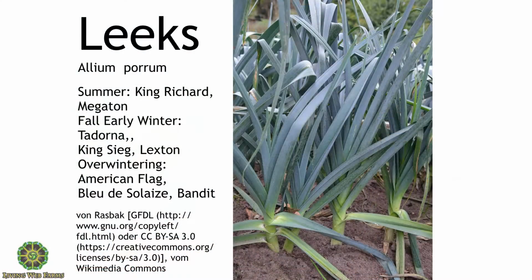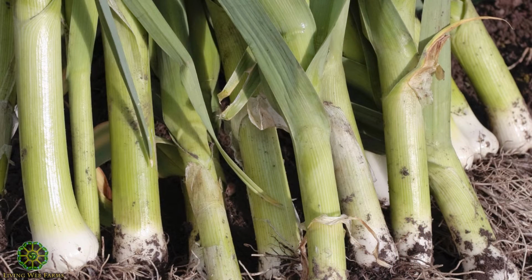And then I have not grown Tadorna. It's a Johnny's one. The recommendation sounded really good, so I figured I'd put it on there, but I can't speak to it personally. King Sieg is another one that, these are kind of like fall, early winter. That's the theory. A lot of these I've managed to keep going into the winter too. But it just depends on the winter. Most of our winters are pretty mild relatively. As you go from the summer ones to the fall, winter ones to the overwintering ones, they go from long, lots of white to stout, wider and much less white, because that wants to be in the ground, where the damage is greater.